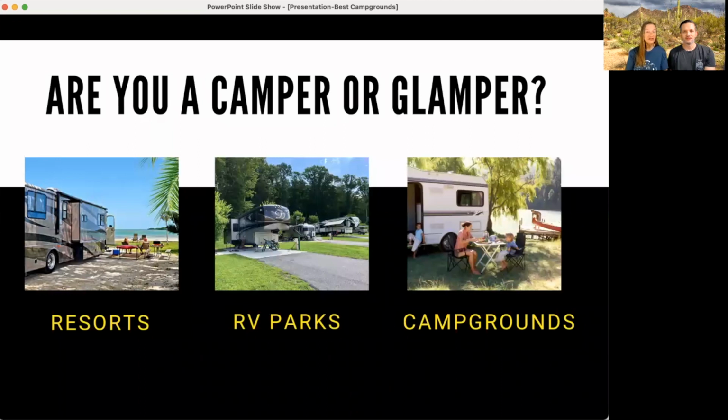So the first question that I always ask people when you're trying to decide what the best campground is, before you can find where to find them, you have to know what best means to you. And so I say, ask yourself, are you a camper or are you a glamper? I'm probably more glamper and Sean's more camper. So if you have a situation like that, you just got to compromise, right?